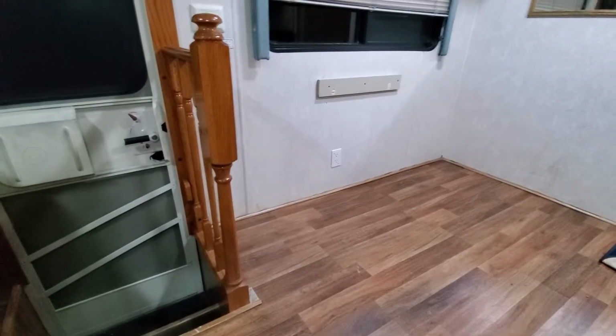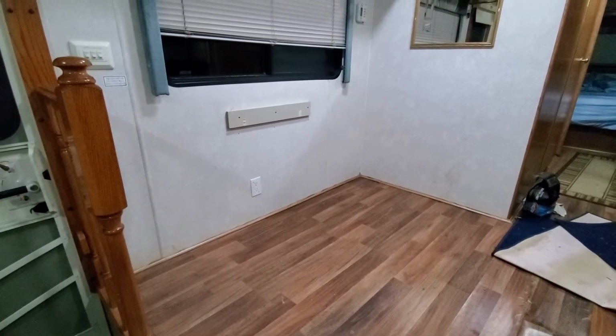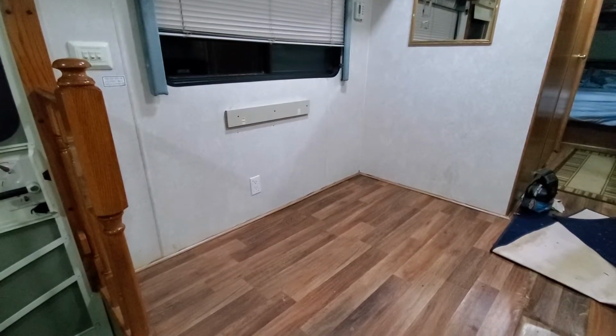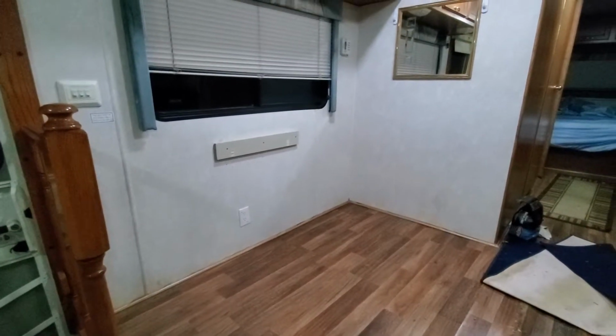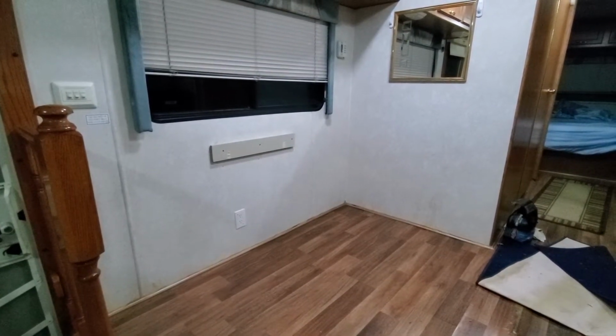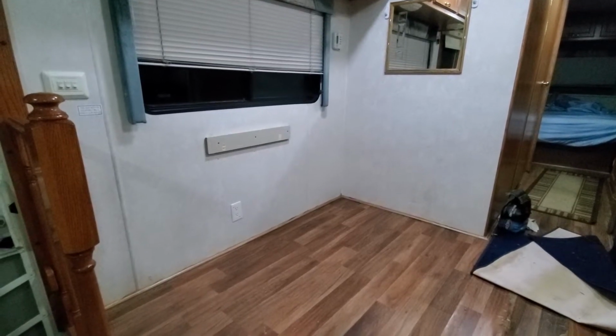So, next phase is to move in the desk, the cat tree, and the print to go on the wall there over the mirror. So, everything's coming along.